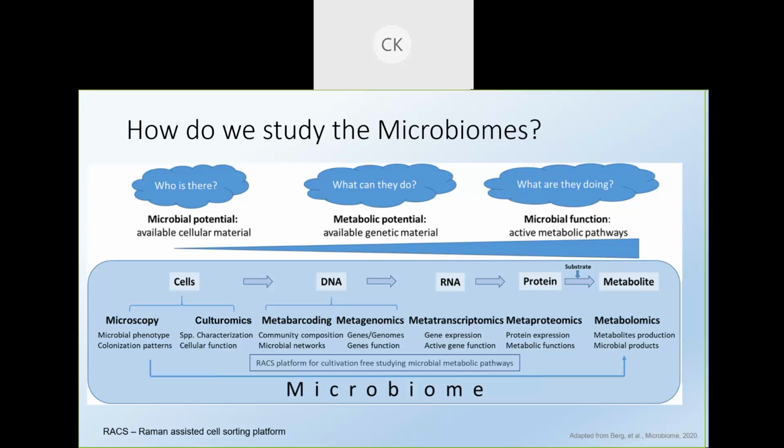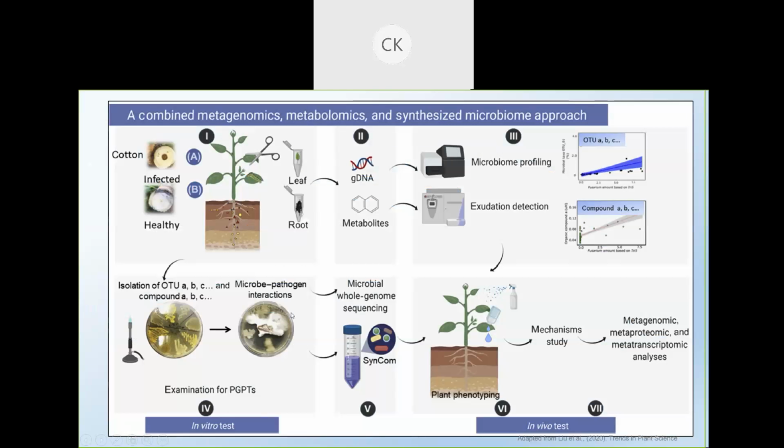But taking that even further to the RNA and proteins and their metabolites, we can actually see what they are doing in the microbiome. That gives us an idea of whether they're going to be beneficial to the plant and how they are benefiting the plants. So that's just one of the methods. A second method is, again, trying to combine the omics, in this case, metagenomics and metabolomics.